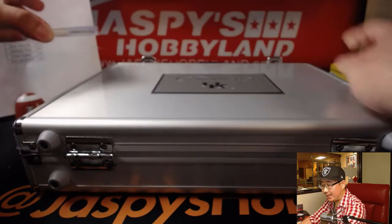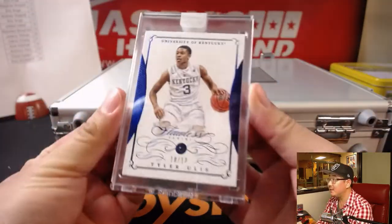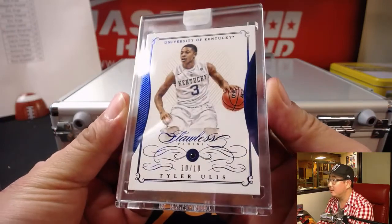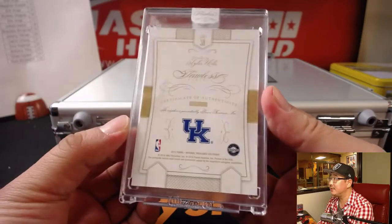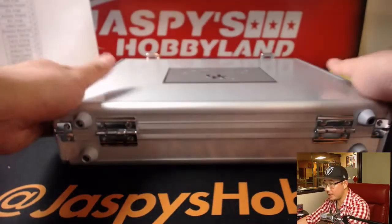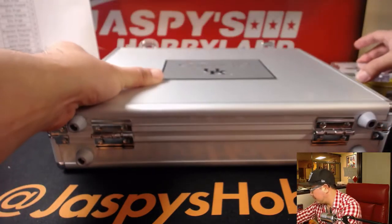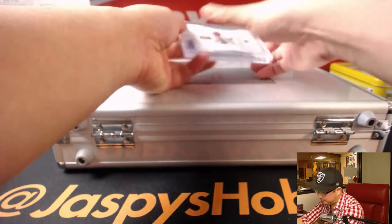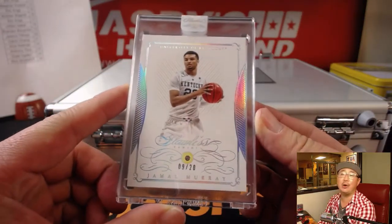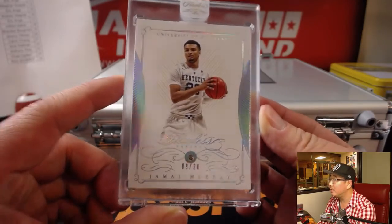On the left side, we have, out of 10, Tyler Ulis, 10 out of 10. John Parker. There you go, John. Sapphire, Tyler Ulis. Current Suns guy, I believe. On the right side is out of 20. And it's Jamal Murray, 9 out of 20. There you go, Amir. Something for you. On the board.